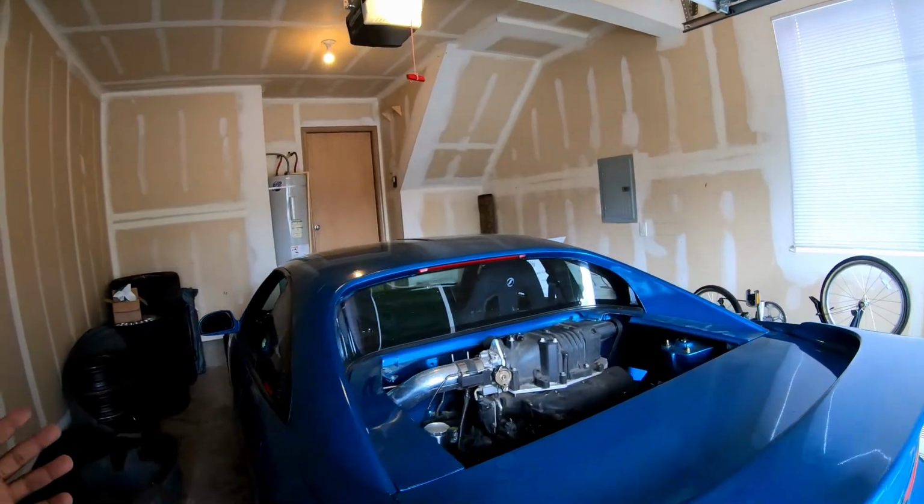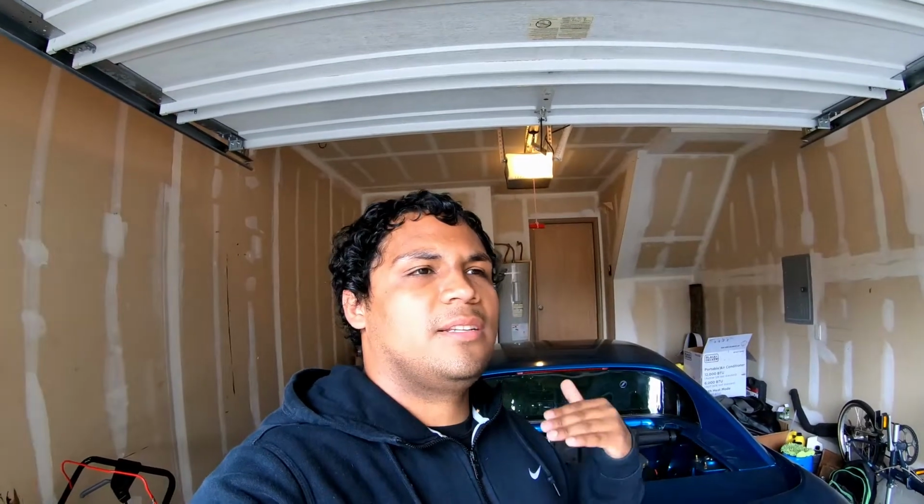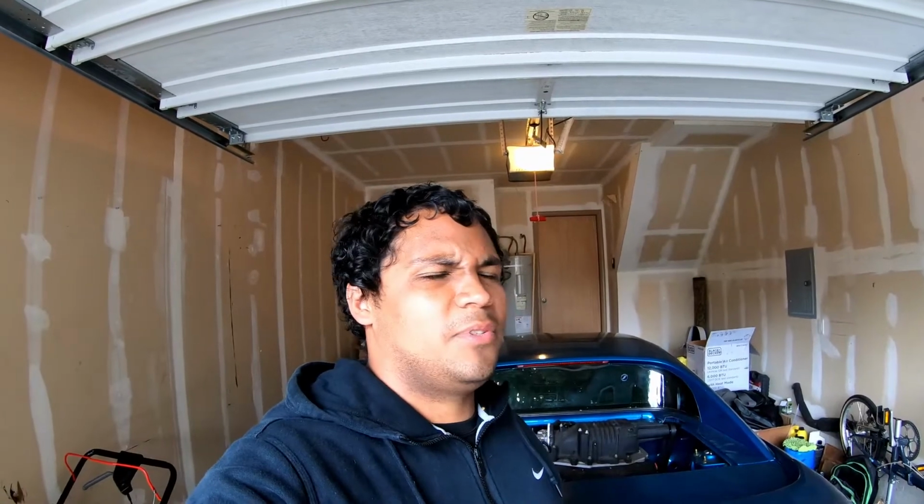I actually want to literally just strip out everything. And what I mean by that is I wanna pull the engine out, I wanna redo the exhaust, redo all the wiring, redo the fuel system. There's a lot of things I wanna redo just because they're not really up to where I would like them.